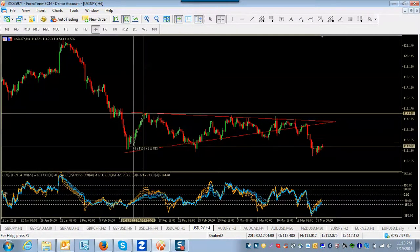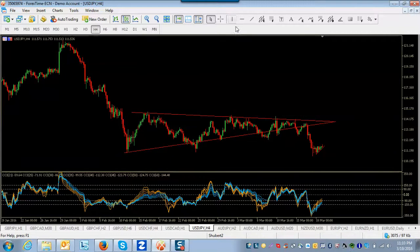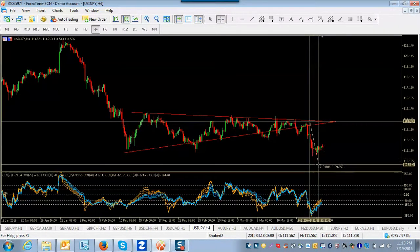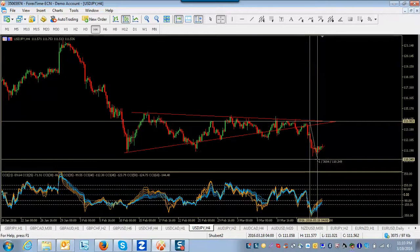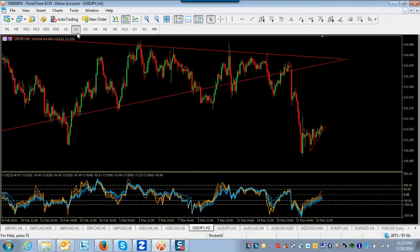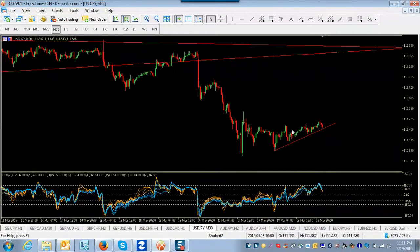It's about 360 pips. So if you take a measurement off of this high, 360 pips takes you just about back to these lows. So I am expecting probably one more move down, which will probably retest these lows here, and then that's it. This trend will be over. So if you're looking to short US yen, wait for the end of this correction and then go down.